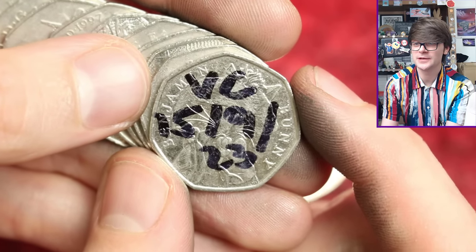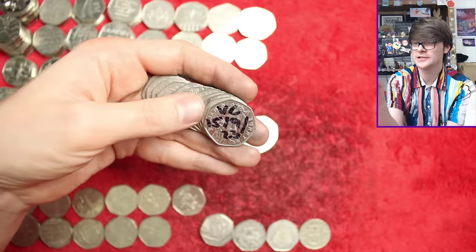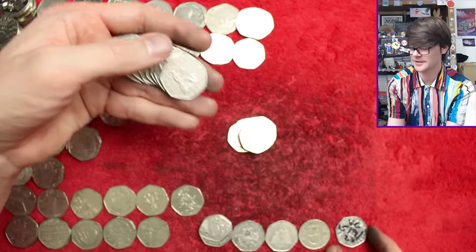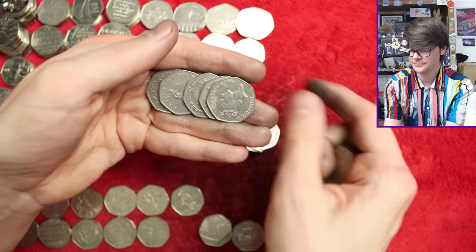15th of September 2023. There we go. Signed Benjamin Bunny. Was it a rotation error? No. You've done well. I will sign all my Benjamin Bunnies and release mine into the world, but I'm keeping VC's signed Benjamin Bunny.